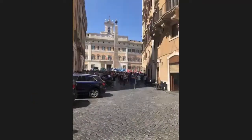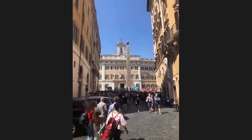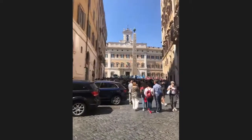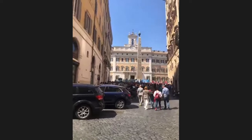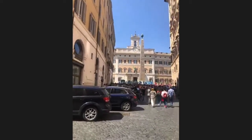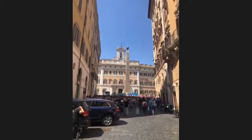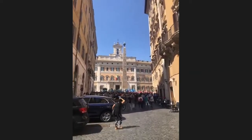You hear that noise? Wow. This is the Parliament building of Italy, and the trade unions are protesting about contracts, and they're doing so in front of an obelisk, which was previously in Egypt on the tomb of a pharaoh.